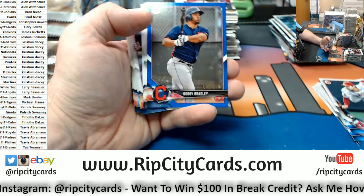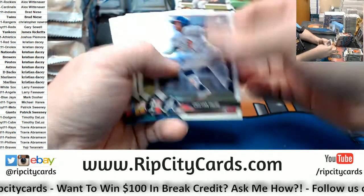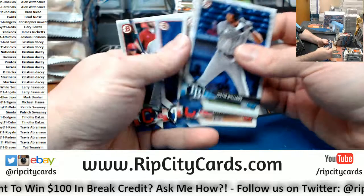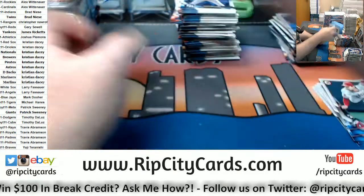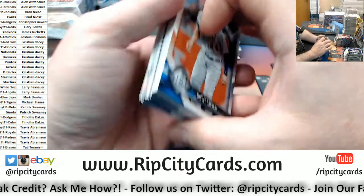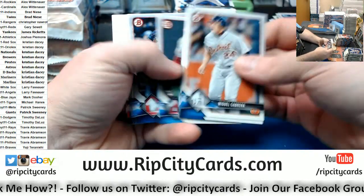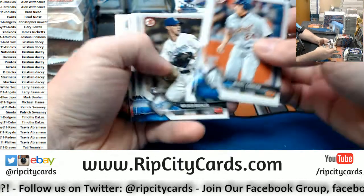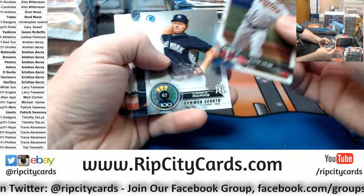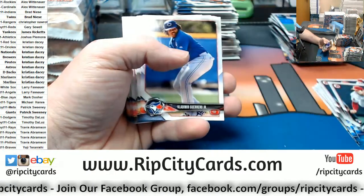A blue Bobby Bradley to 150 paper. Indians. Kingery refractor to $4.99 for the Phillies.